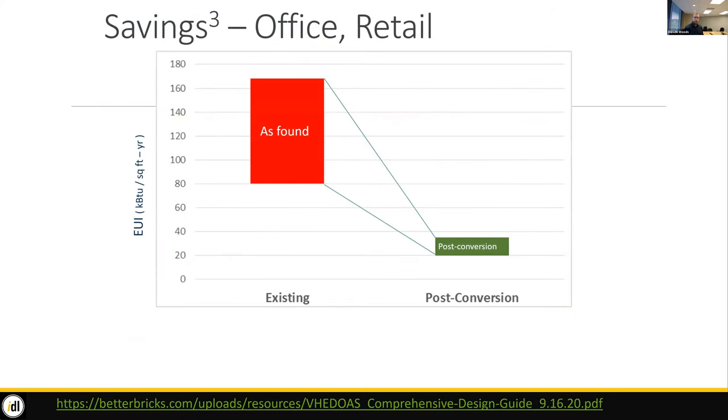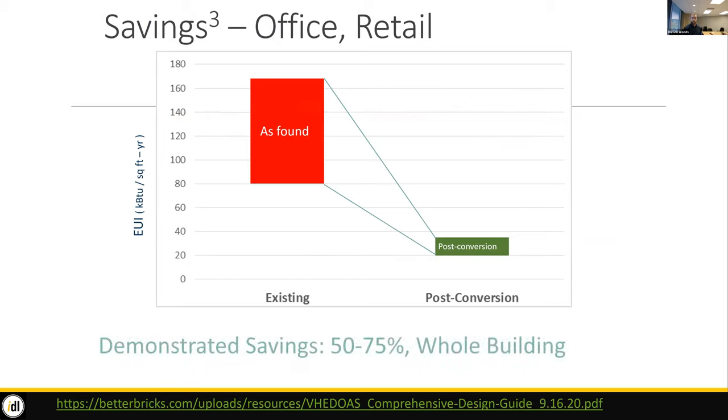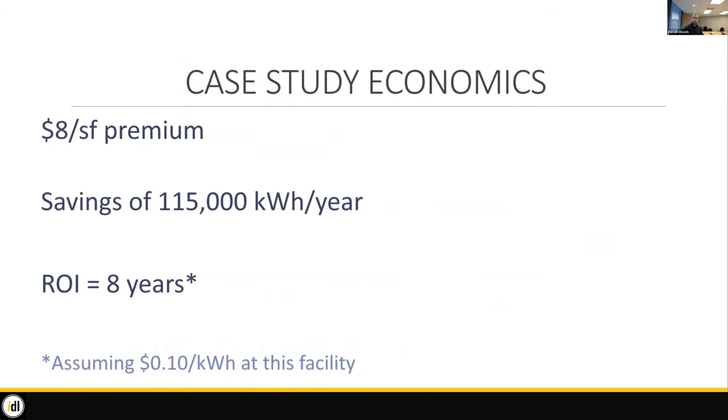So this is a range of different retrofits that they did. These were buildings ranging as found from 80 to 160 EUI, post-conversion in the 20 to 40 range. So really dropping that down, and that's measured demonstrated savings for the whole building. So pretty compelling findings. It did come with a premium, and these are retrofits, but pretty significant energy savings and an ROI of 8 years. In this case, that was assuming a 10 cent per kilowatt hour charge.